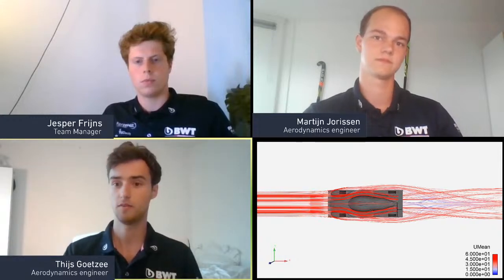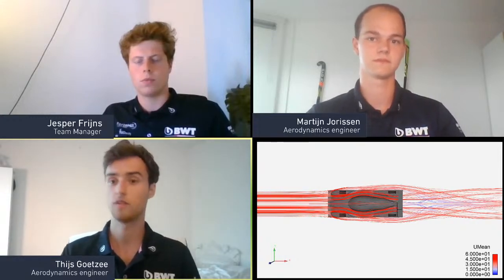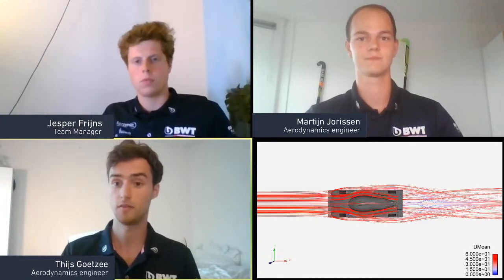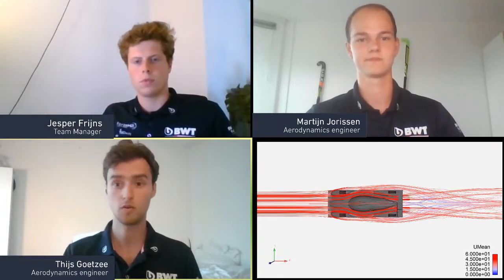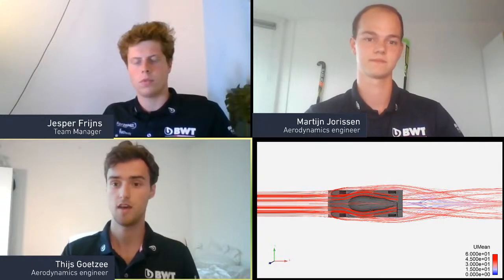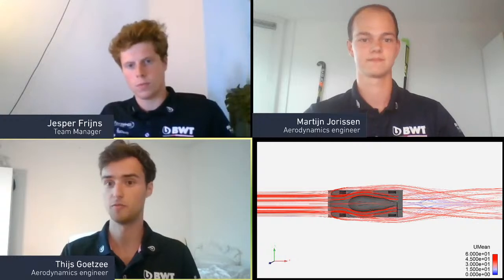Now, once we place that car in the wind tunnel, we are able to see the forces on each different component. And from there, we can iterate. We can look at the air going around the car, see where it may be misaligned or something other. And from there, we can design improvements.